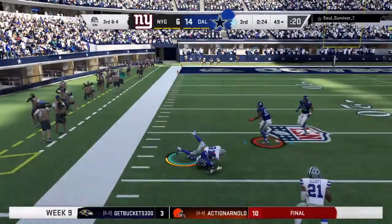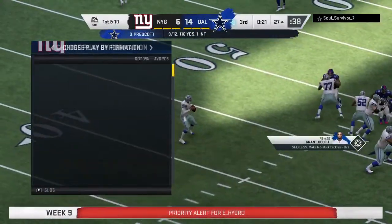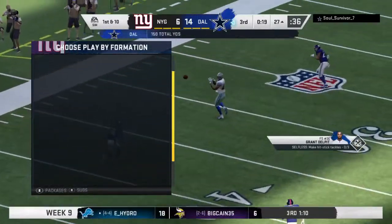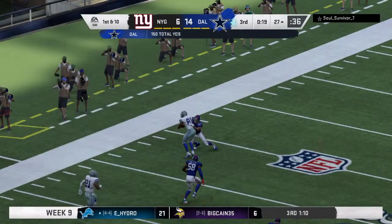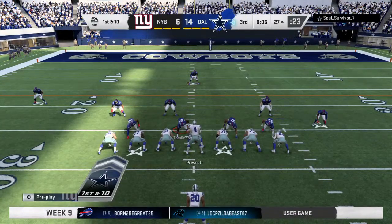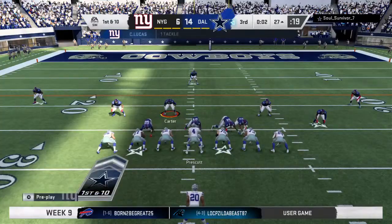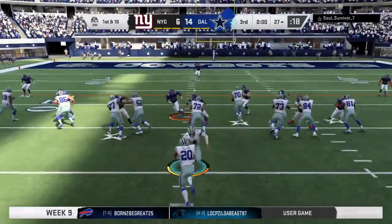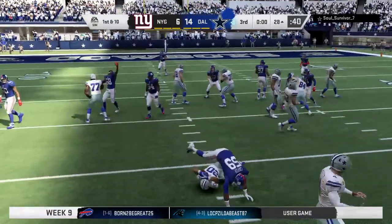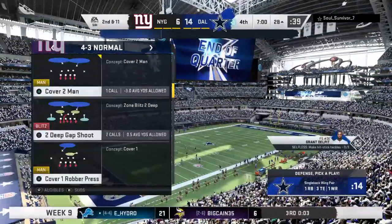And finding Keelan Cole. And he'll go down, but not before getting this inside the 30. And they convert on third with a gain of 22. And this will probably be the last play of the quarter. 27. 26. They'll go with Pollard here on first down. And he is going to be stopped cold behind the line of scrimmage.